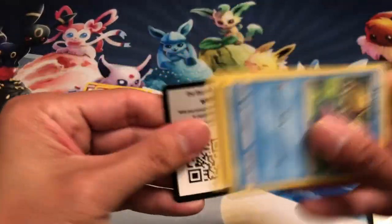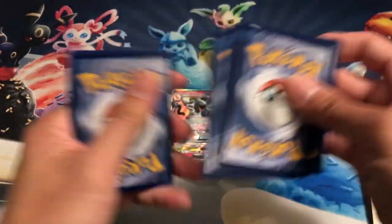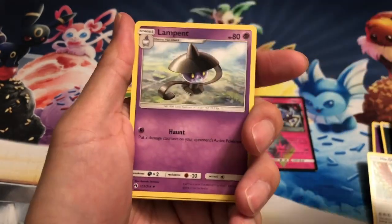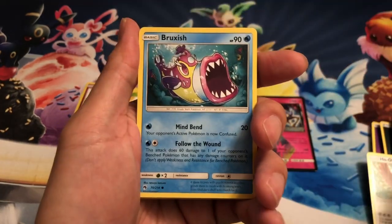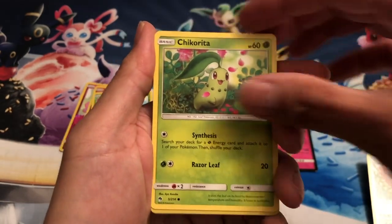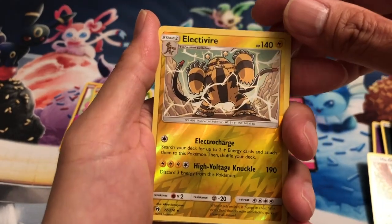All right, here's the code. I am excited for the next set that the Pokemon Company is coming out. It's the Unified Minds set. Pretty exciting. I've seen a video of the unboxing of that set, and it's pretty cool. I like the artwork on that set.